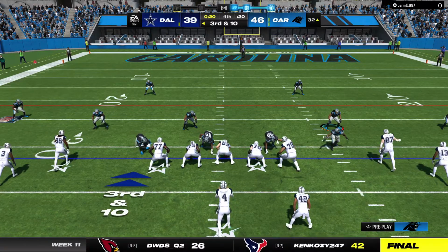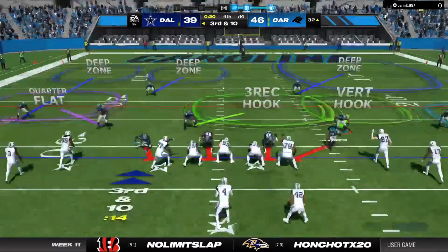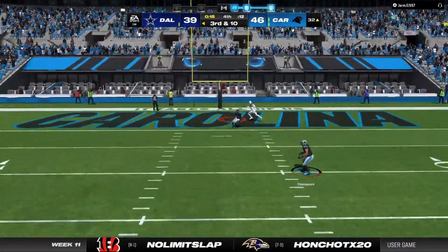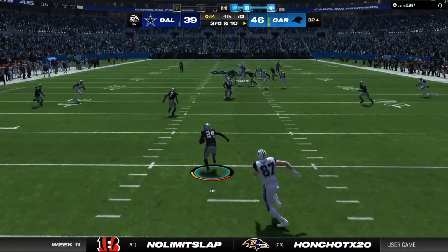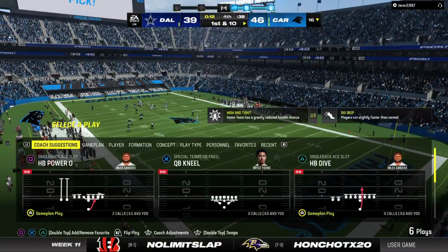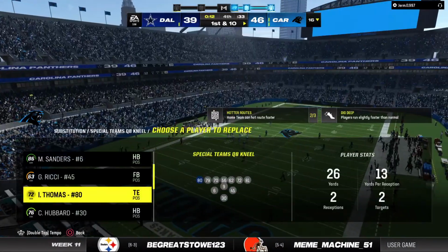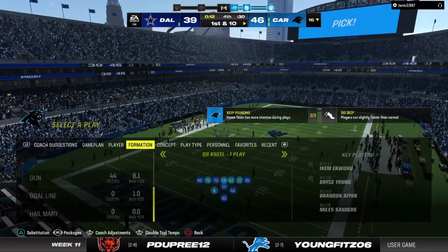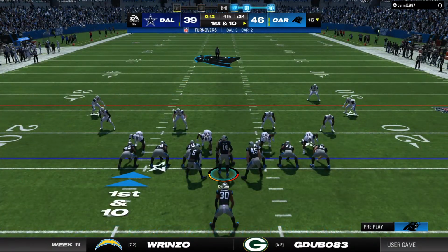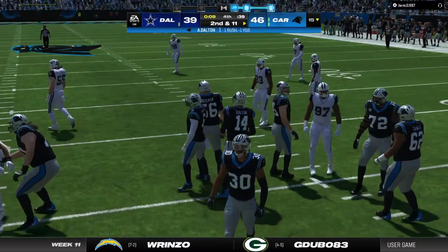3rd and 10. Now Prescott. And it's intercepted at the goal line. Picked off by Von Bell. The Panthers take over 1st and 10. Their own 16-yard line. The Panthers down to a knee out of the victory formation.